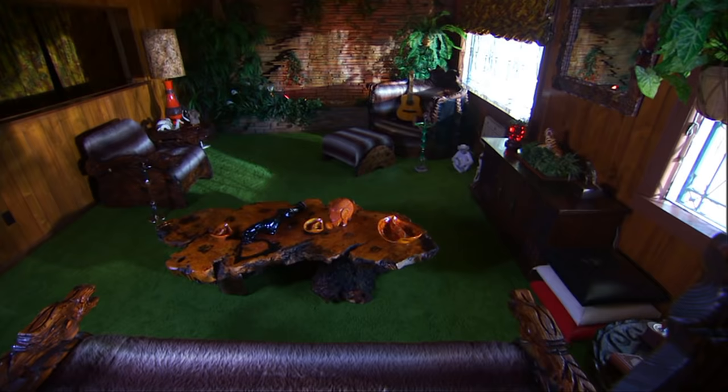That's neat. We are now in the jungle room, and this room is so unique because it has carpet on both the floor and the ceiling, which made it great acoustics for this room.